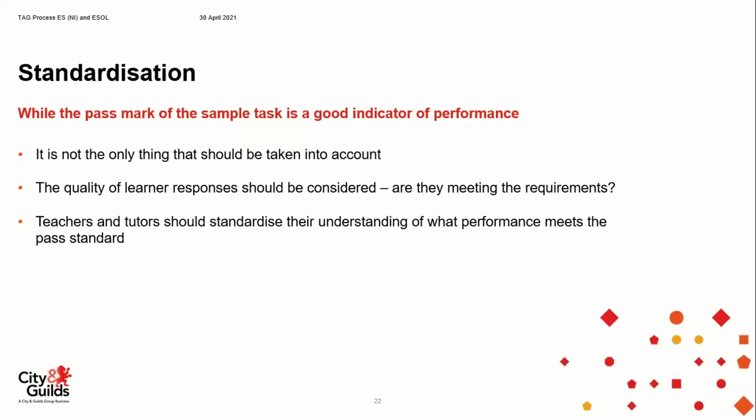So in terms of standardization, I would say that the pass mark of the sample task is a good indicator of performance, but on its own is probably not enough. It's very important to consider learner responses and the quality of those responses in terms of whether they're meeting the requirements or not. So just because a learner has not passed a sample task or has passed a sample task on the pass mark, that in itself is not enough, and you need to look at the quality of the work. And I would just say again, it is very important that tutors and teachers across the provider or centre standardise their understanding of what a pass would look like.